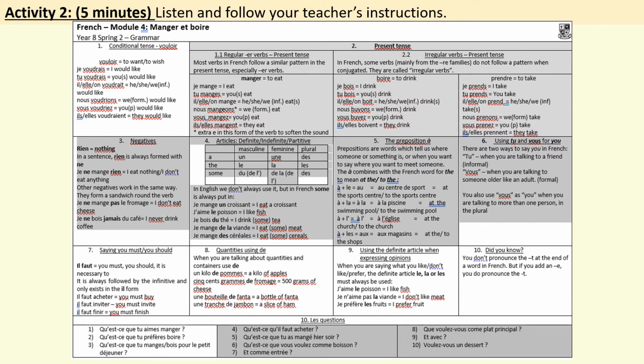Okay, so on this slide we have got your grammar for the half term. So see, we're focusing on 2 tenses, the conditional tense in box number 1 and different forms of the present tense in the 3 boxes along here. In box 2 here, I want you to write down the 2 irregular infinitives, the 2 irregular verbs in their infinitive form ending in RE. Pause to find those now.